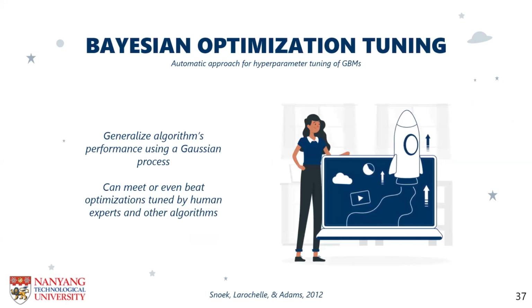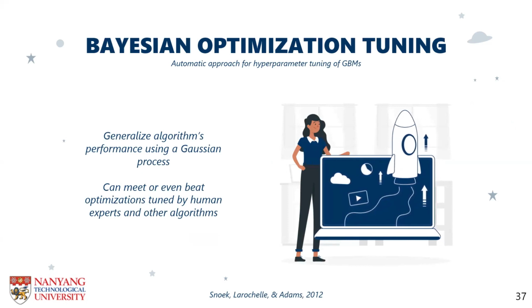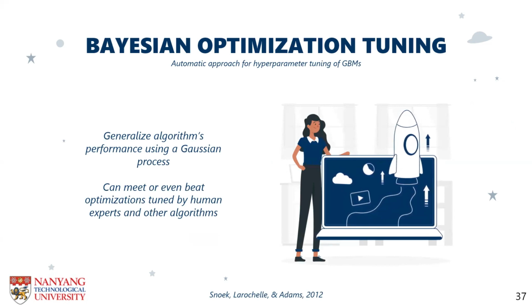For parameter tuning, as we can imagine, there are so many hyperparameters. So what we adopt here is, instead of trial and error, we use the Bayesian optimization tuning to try and arrive at the so-called optimal set of hyperparameters.